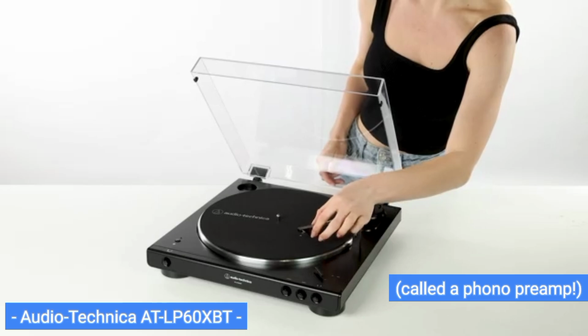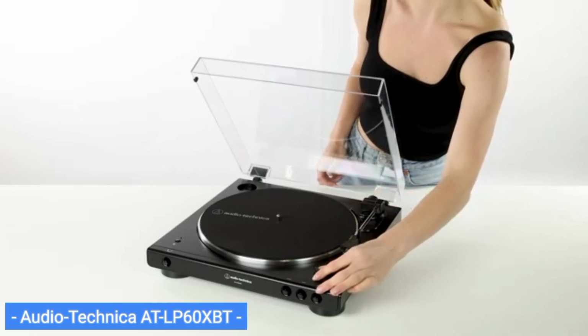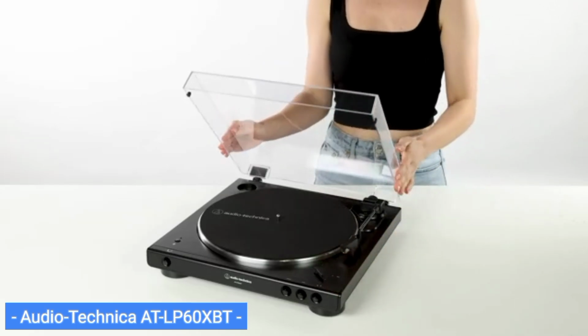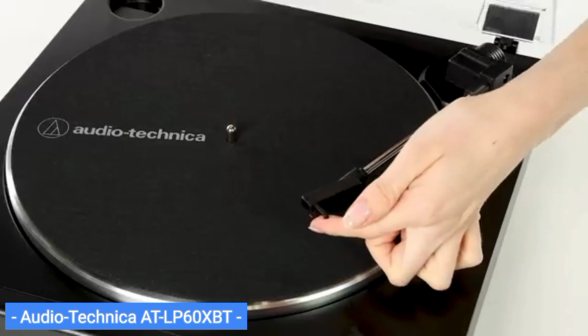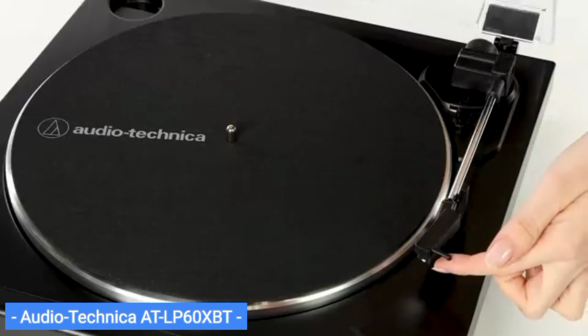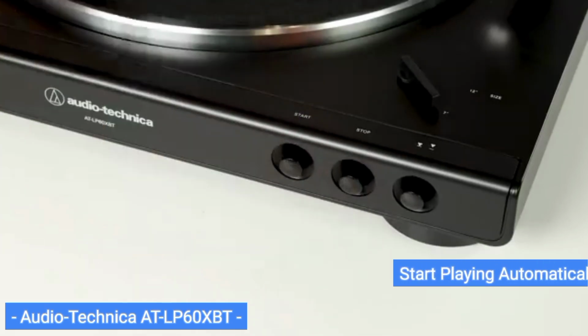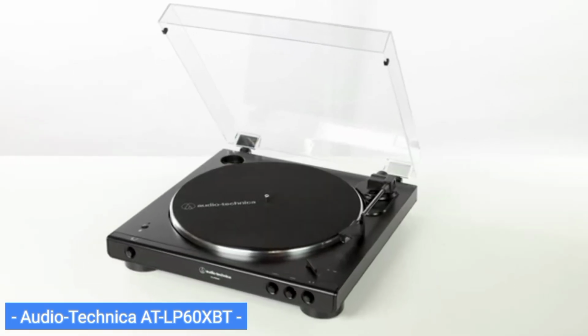Note that the sound in a Bluetooth connection is digitized first, so it won't sound as good as stereo. But the good thing is that for most people who just want to enjoy their recordings, this Bluetooth record player is good enough. This record player is also easy to use. All you have to do is hold the record, and it will start playing automatically, unlike some record players where you have to move the arm yourself.